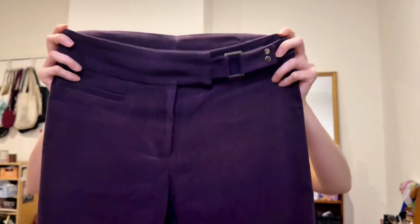But yeah, super cute pair of velvet pants. I think I'll get a lot of wear. These are very me. If you know me, these are something I would wear a lot. I love anything with a belt and anything velvet. This is actually my third pair of velvet pants, which is kind of crazy. It's a lot of velvet pants for one person to own, but I do really like them. And I have another pair of navy velvet flares that I wear all the time, so I can feel that I wear these a lot.